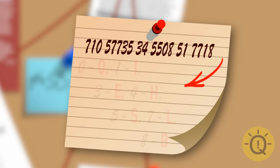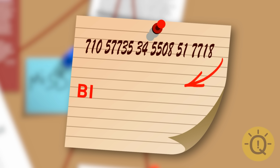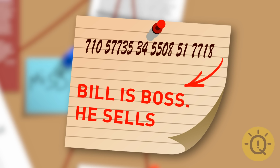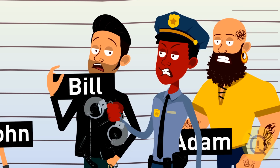The numbers in the detective's code represent letters. If you read the message upside down, you'll notice that it says, "Bill is boss. He sells oil." So, Bill's your guy. Cuff him, boys.